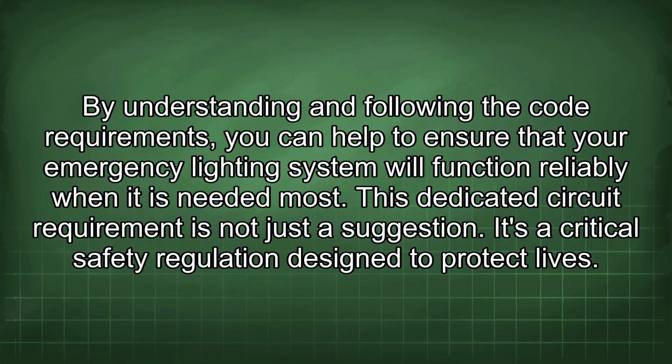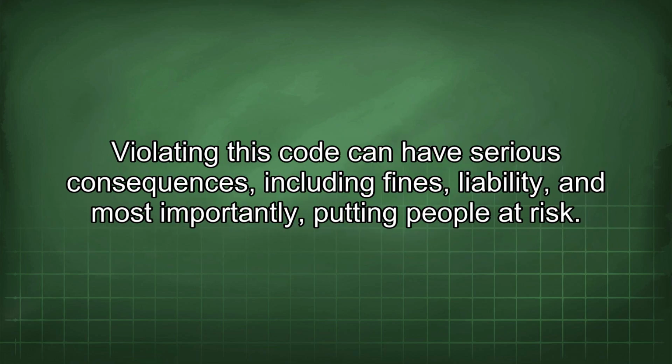This dedicated circuit requirement is not just a suggestion. It's a critical safety regulation designed to protect lives. Violating this code can have serious consequences, including fines, liability, and most importantly, putting people at risk.